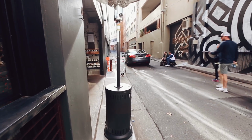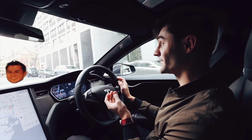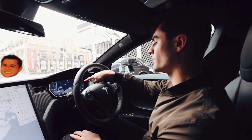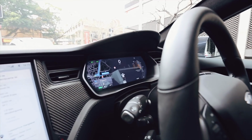Around city streets, the Tesla is a really wonderful car to drive. The instantaneous nature of the powertrain does mean you can zip in and out of gaps very, very comfortably and quickly. Here on the screen as well, where we have the autopilot screen, we're able to see what cars are in front of me and what cars are behind me.